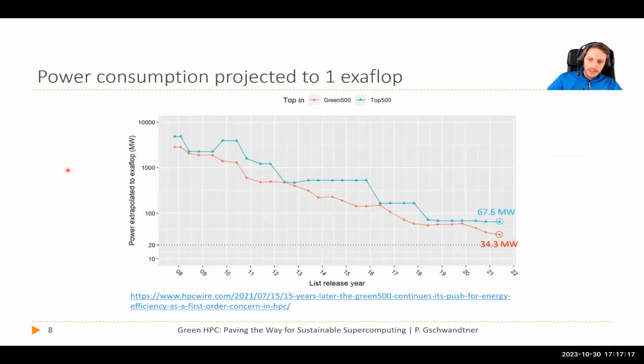Now, as I've said before, it's interesting to analyze these lists because of trends. And one of the first things we can do is analyze the power consumption of the past systems when we project them to be 1 exaflop systems. So we didn't have this before Frontier, but how much power would these systems have consumed if they had been built to the size of 1 exaflop?